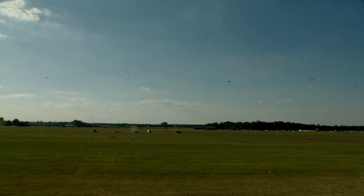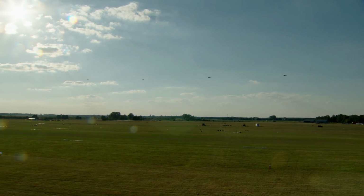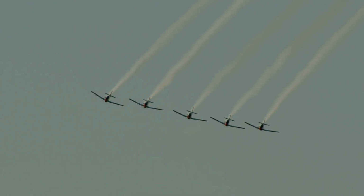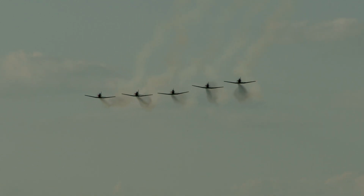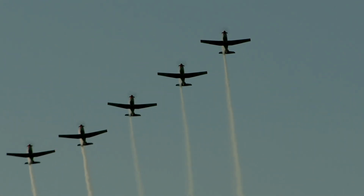Now we're going to watch this next maneuver, Adam, as a series of sort of individual breakaways for a maneuver that's aptly named. Yes, the Rheinfall, which is German for waterfall. And we're going to watch that 5-ship echelon formation, or all to one side formation, as we watch the team leader begin the pull.